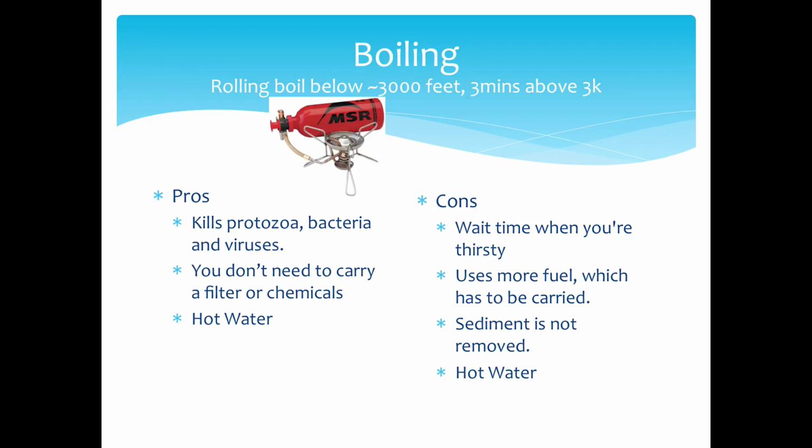Right? So not looking like, say, when you cook pasta and you're like, look, the water's hot, and you throw some pasta in there and it's the tiny little fish eyes, the little tiny bubbles. We're talking about really boiling. Below 3,000 feet, a rolling boil is sufficient. Above 3,000 feet, you want to do around 3 minutes just to make sure, again, because of the change of air pressure. The temperature at which water boils above 3,000 feet is lower, so you're just going to take longer to kill some of this stuff, remove it.